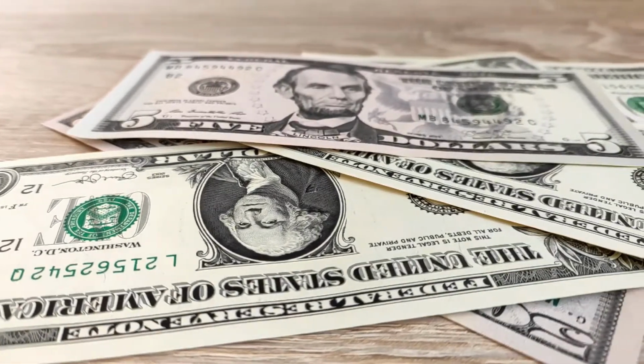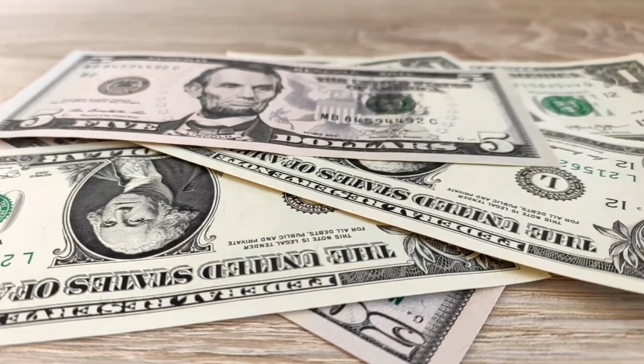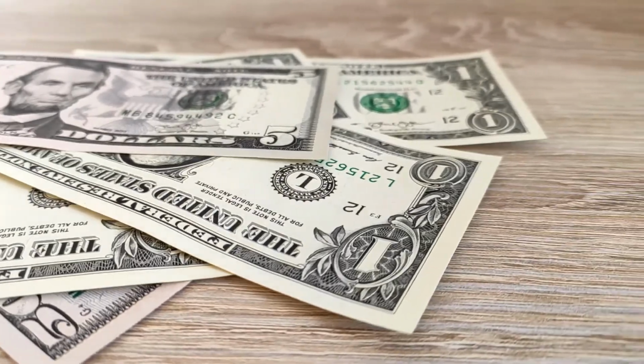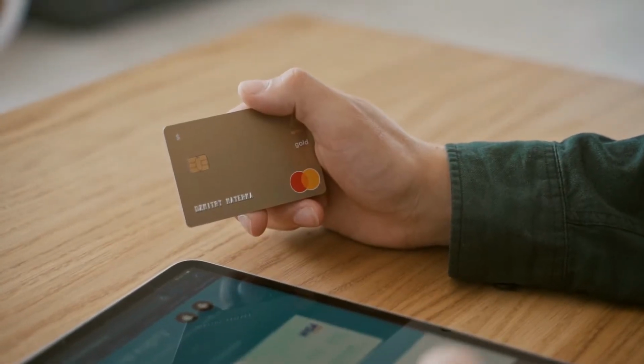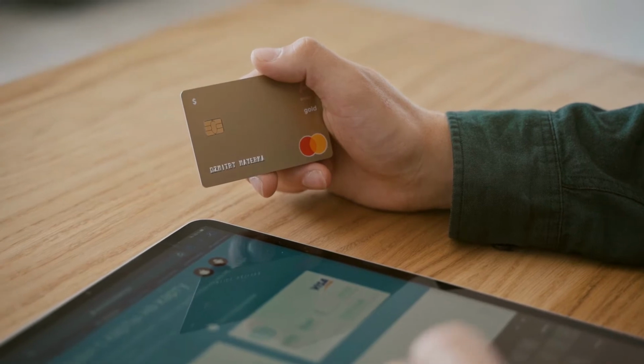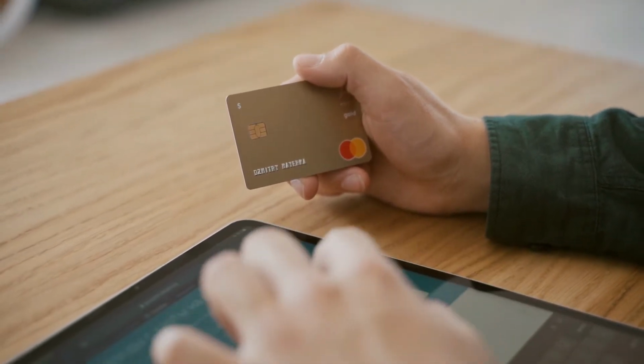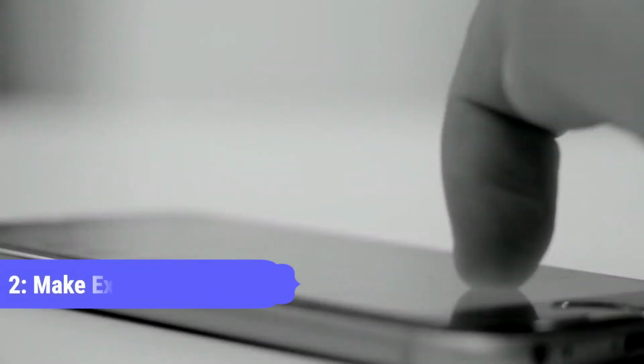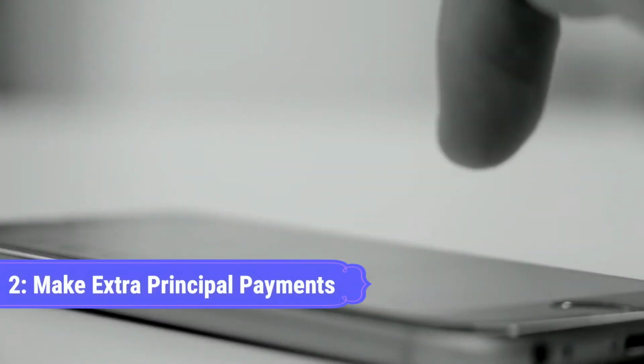You'll be making an entire extra payment every year without having to scrounge around for the extra money. To look at some real-life numbers, if you have a 30-year, $200,000 mortgage at an interest rate of 5%, making bi-weekly instead of monthly payments would save you $34,328 in interest, save you from extra mortgage payments, and allow you to pay off the mortgage balance almost 5 years early. Number two, make extra principal payments.